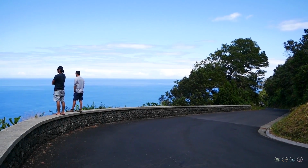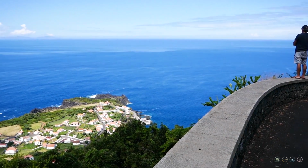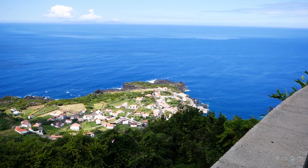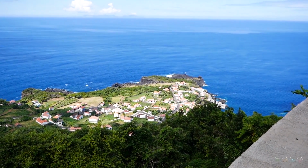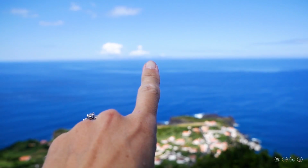So we decided to stop right in the middle of a hairpin turn on the road just because it has a really great lookout. There's tons of cars driving by here right now, but these views are killer, so there's no way that we could stop without taking a look at them. I'm gonna walk off a cliff. So peaceful. And you can see the island of Graciosa in the background there.